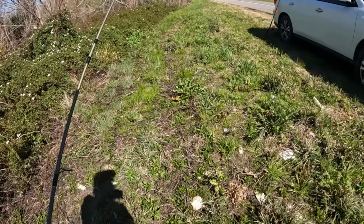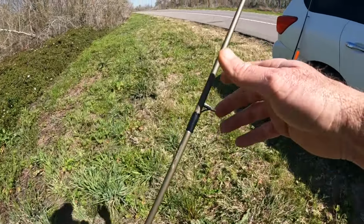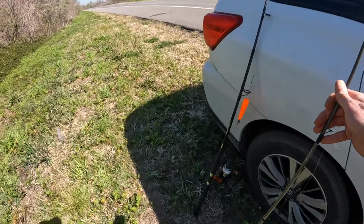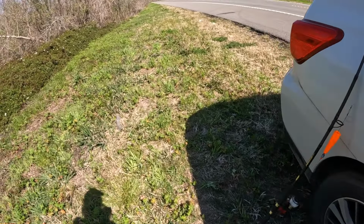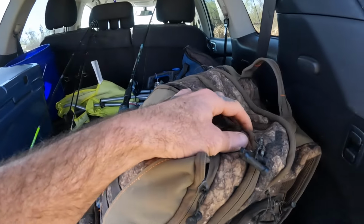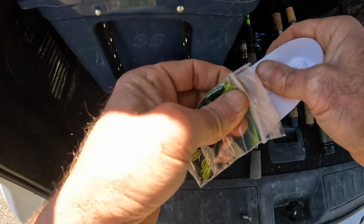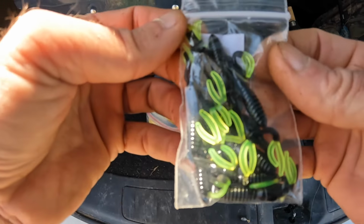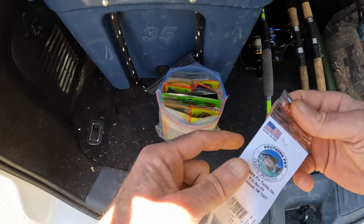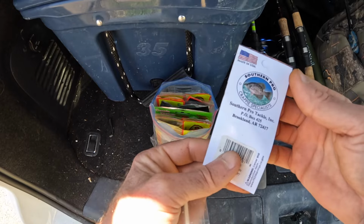Louisiana. You can tell this is a spot in Louisiana. It's kind of sad. Garbage and dead things and bin bags. Does not have to be that way though, let me tell you. I am not going to stop drop shotting, but I am changing the bait. This is a crappie craw. Southern Pro.